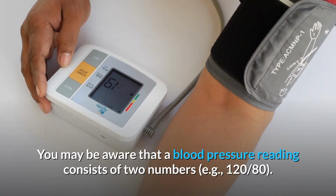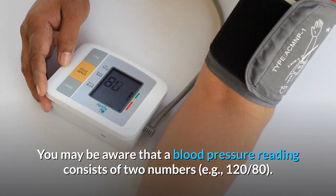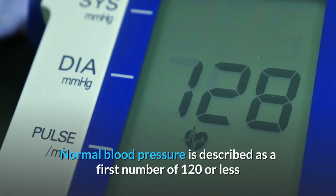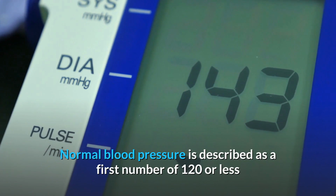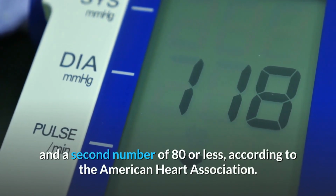You may be aware that a blood pressure reading consists of two numbers, e.g., 120/80. Normal blood pressure is described as a first number of 120 or less and a second number of 80 or less, according to the American Heart Association.